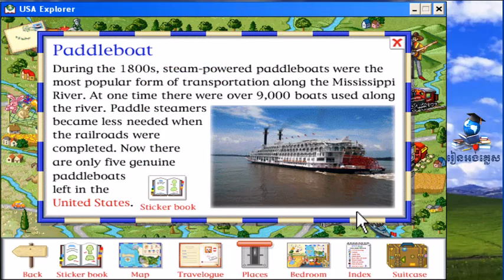Paddle boat. During the 1800s, steam-powered paddle boats were the most popular form of transportation along the Mississippi River. At one time, there were over 9,000 boats used along the river. Paddle steamers became less needed when the railroads were completed. Now there are only 5 genuine paddle boats left in the United States.